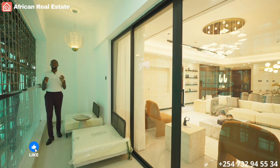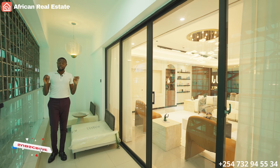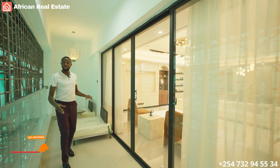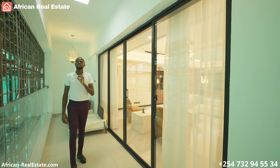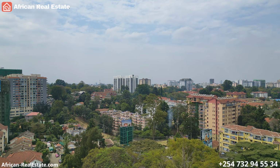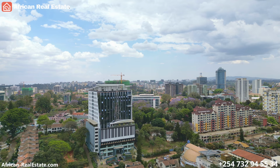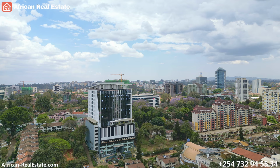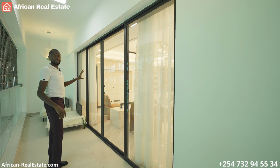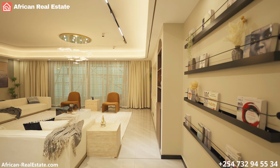From there, you can agree with me that the size of this balcony is just crazy. It is enormous, more than 20 square meters of a balcony, and from the higher floors, it is going to give you the best views of Lavington area. And as most of you know, Lavington is very green and very, very beautiful. As you can see, you also get a massive access, which also acts as a window to give the living room very good natural light.